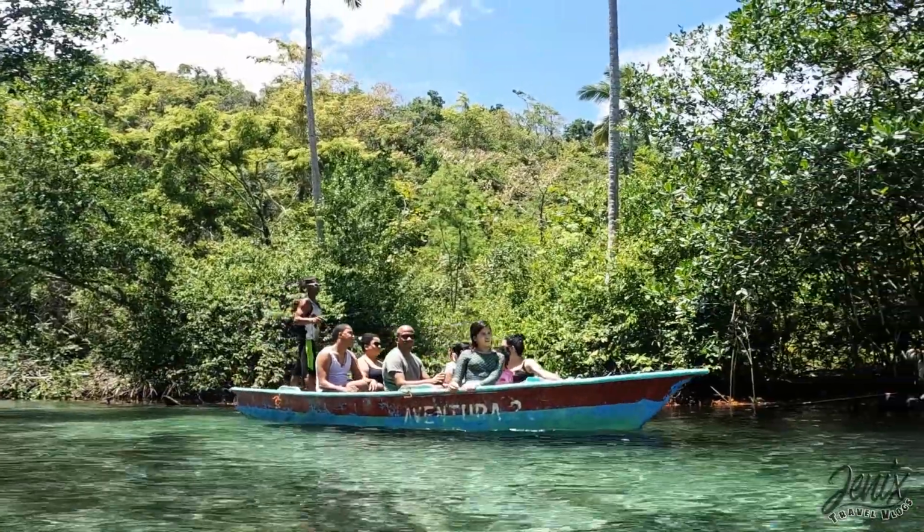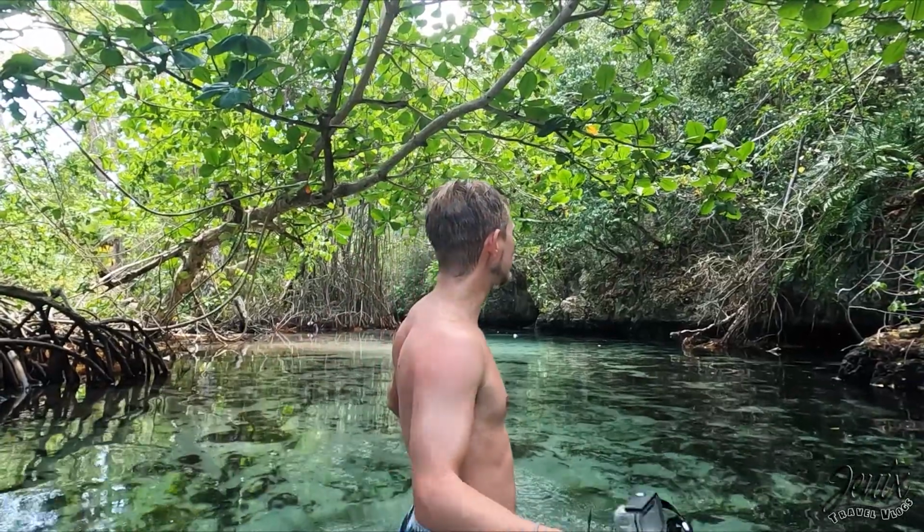You can take the boat ride 1 kilometer along the river in both directions, and it costs about 1,500 pesos, which is $20, something around that. Whereas I prefer to swim in the water when it's crystal clear. It's so fun. It's beautiful here. Wow.